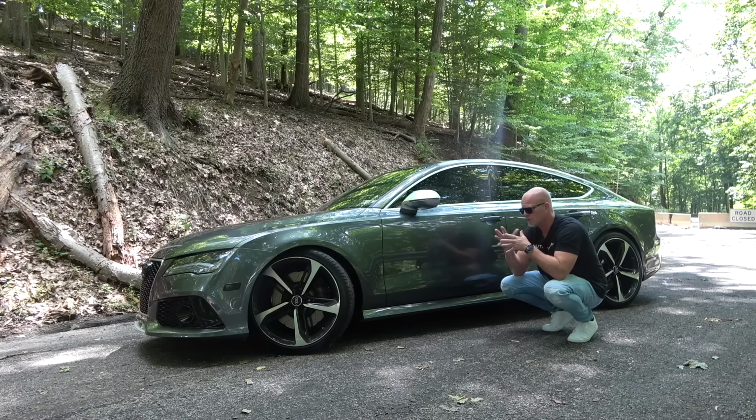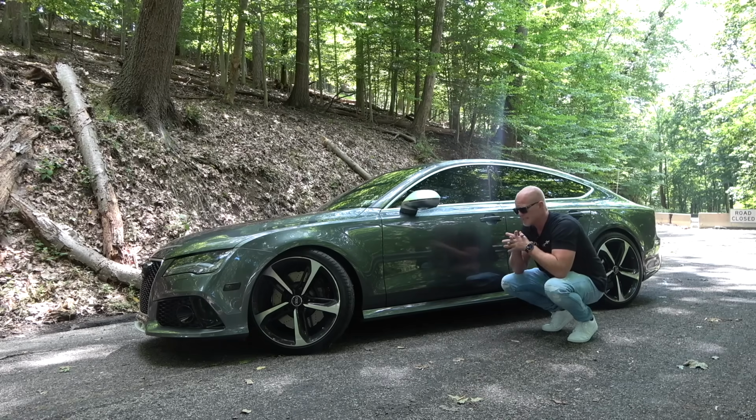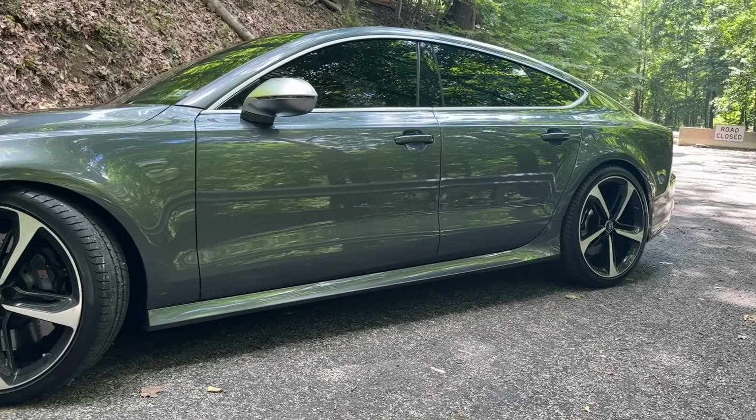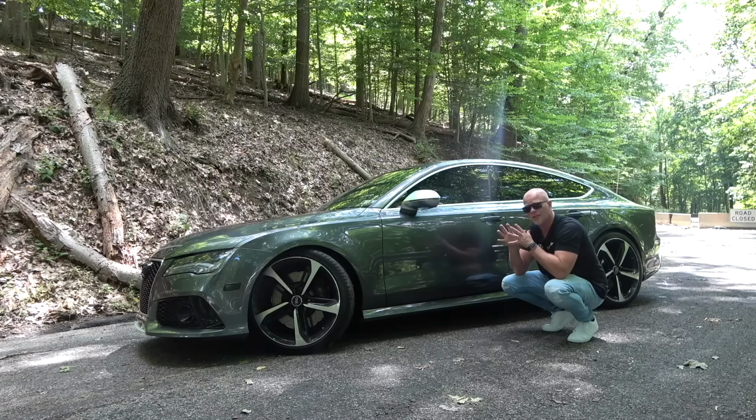Now in original spec, this car came with these stock RS7 wheels. However, the previous owner cracked one of the wheels, so when I bought it, it had a different setup, which I didn't like at all. So I actually found these on eBay and I bought them used. I think it's some of the best stock wheels in this class of car that you can buy. They look phenomenal. They look really good on the road, and it just suits this car.